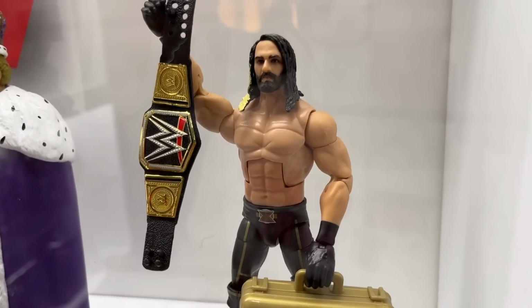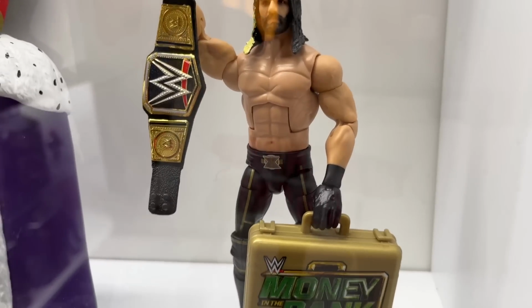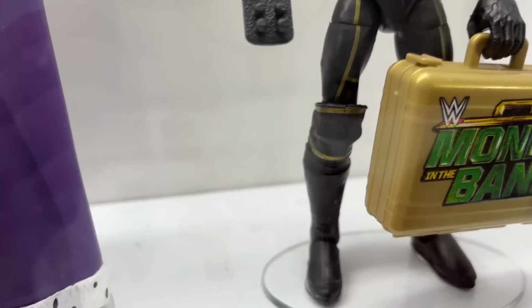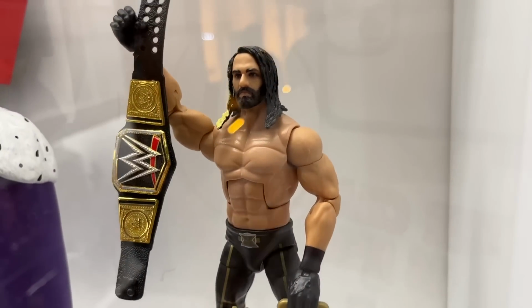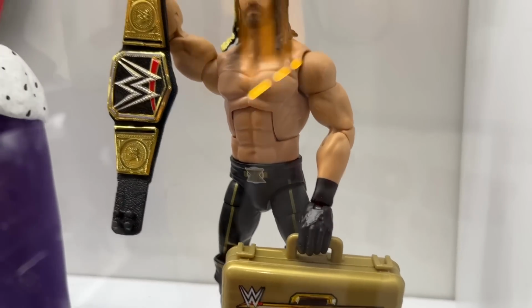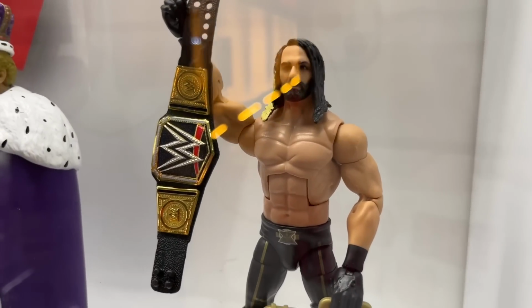I don't mind them re-releasing this figure, but if they're going to do so, it should have a smaller briefcase, right? Updated formula, open knee pads, maybe include the vest. You got the WWE Championship. You could even do sculpted gloved hands or something. But yeah, man, I wasn't feeling this one. This one really upset me.